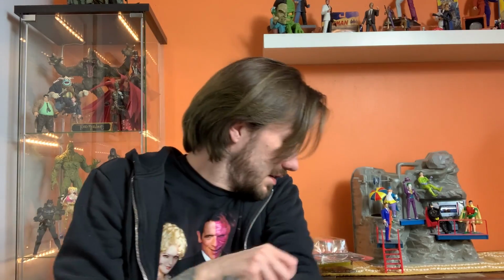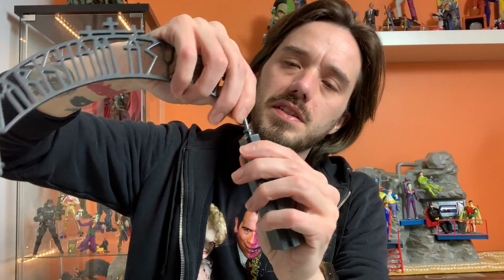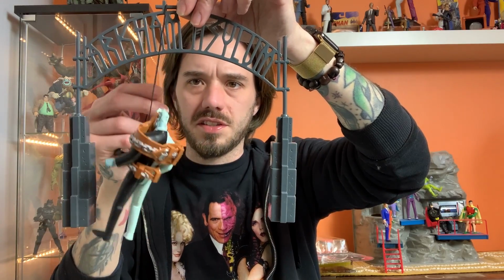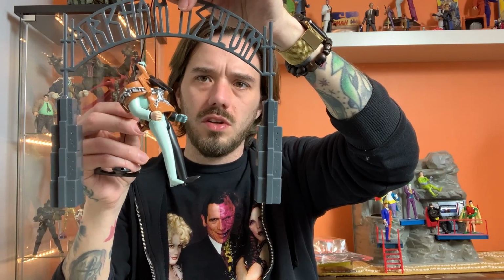Pretty fun, but we all know the real draw for this set was this Arkham Asylum sign that just pegs into these two bases here. Boom. That is freaking awesome. And then I think part of the other play factor here is you can kind of hoist this guy up. Oh, dang it, I got caught. Foiled again. Ah, shit.